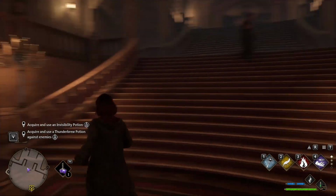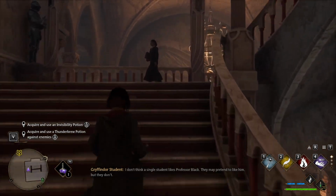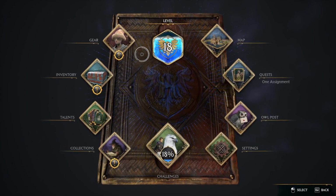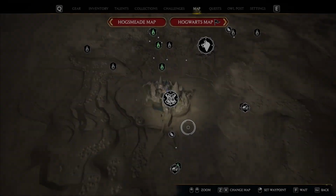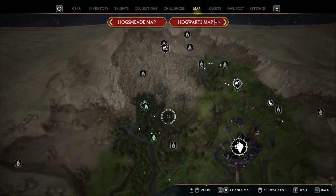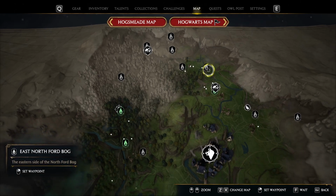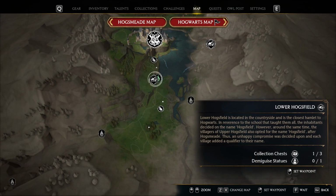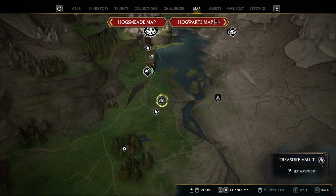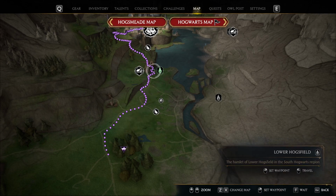Part of me is just tempted to use the invisibility potion right now. Yeah, I thought about it too. Is there somewhere specific we want to head? Good question. There's a mongrel lair south of Lower Hogsfield we could go to. It's in a grove of trees, just south of it. Oh, I see. That probably would work. So fast travel to Lower Hogsfield? Yeah, it sounds good.